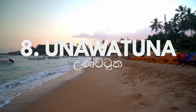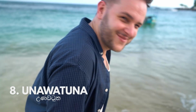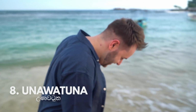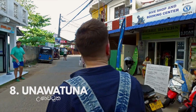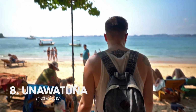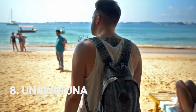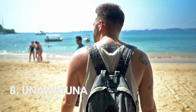Unawatuna is loved by locals and tourists alike. And with palm trees, white sands and blue waters, it's easy to see why it's one of Sri Lanka's most popular beaches. Right behind the beach is a small shopping strip for souvenirs and restaurants. And ladies, going topless on the beach is a definite no-no. And if you're a couple, make the P in PDA stand for private, not public.